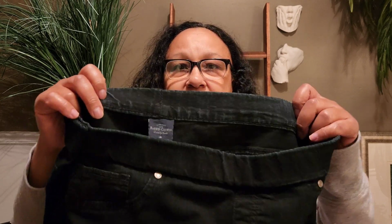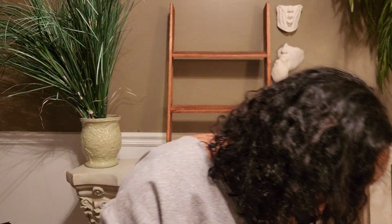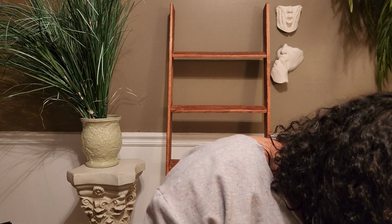So yeah, here's those Walmart jeans. They're the brand Faded Glory, like I said. I think these are nice. I mean, they're a nice black wash. They're in good shape, so yeah, those are either a seller or a keeper. Either way, I'm glad I picked them up.